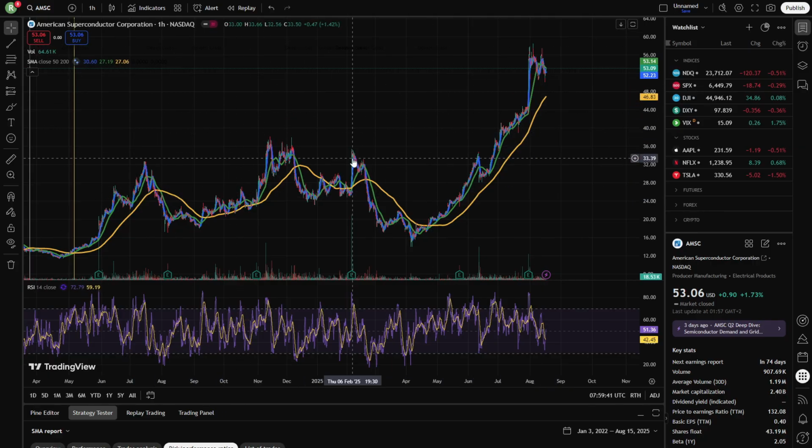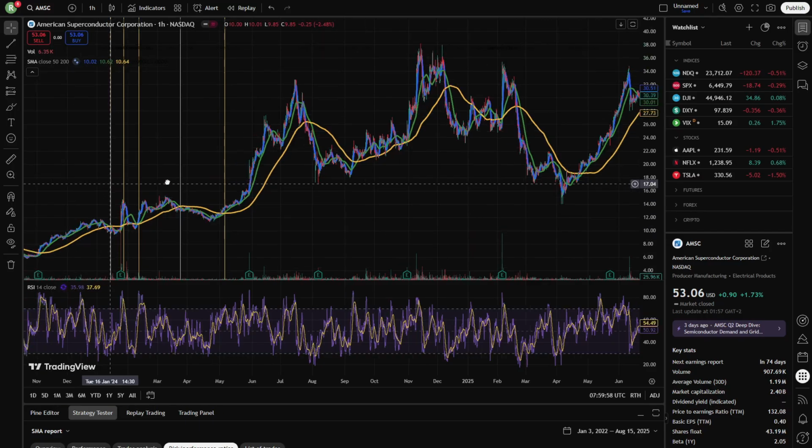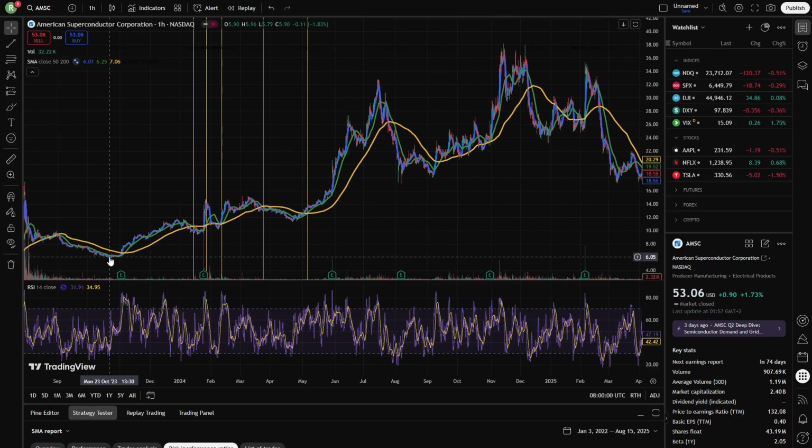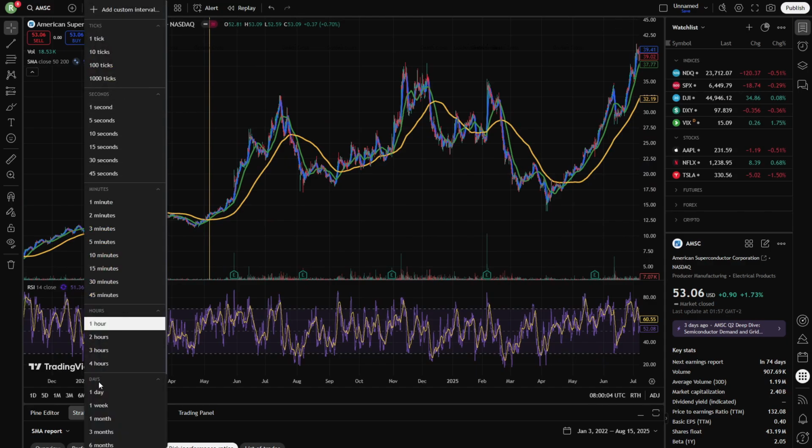Now let's take a look at the graph. As you can see, recently it has just been a rocket. From April, it was down at 14 bucks, and it has had quite a nice rise all the way up and peaked just below 60 bucks. Overall, it's performing like crazy, and it has done that for quite a while. If you go back, it was all the way down at 6 bucks back in 2023.